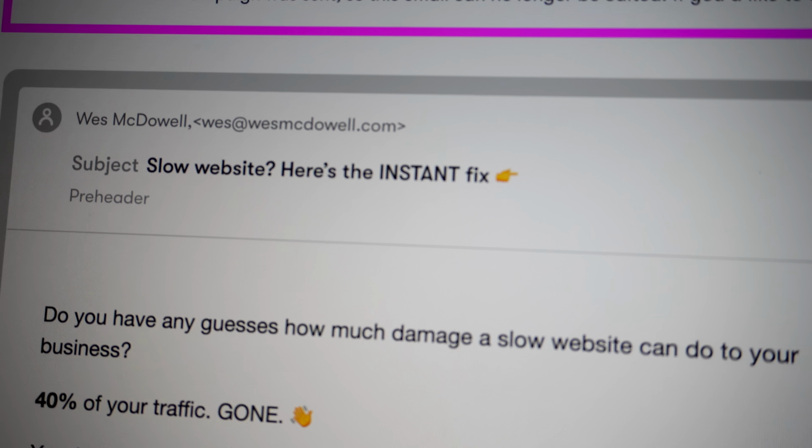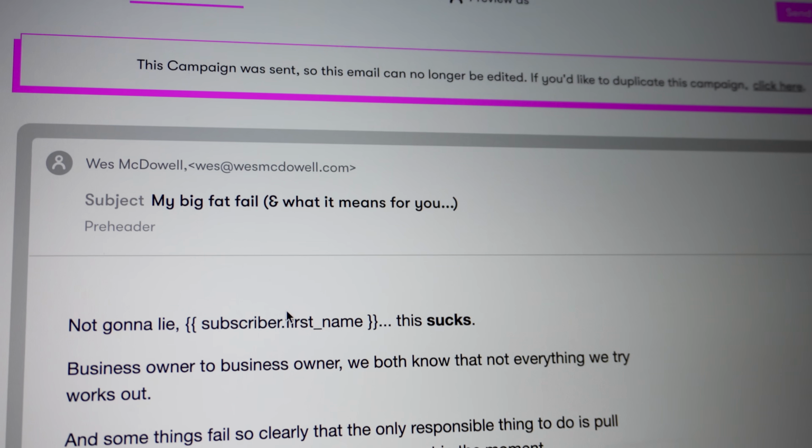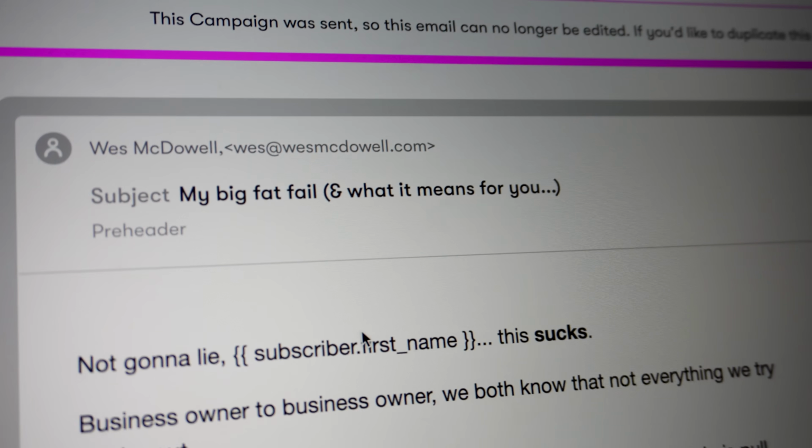A good subject line is going to get your email open, so it's really important that you get it right. There are a ton of ways you can go with your subject lines, but what I feel tends to work best is either going super direct, letting them know exactly what they'll learn inside, like this one that I recently used: "Slow website, here's the instant fix." Or using a bit more curiosity and mystery, like another one I sent out recently that says, "My big fat fail and what it means for you."